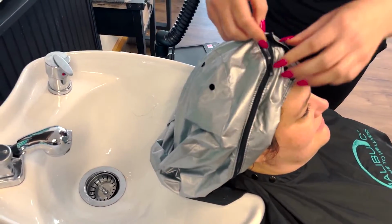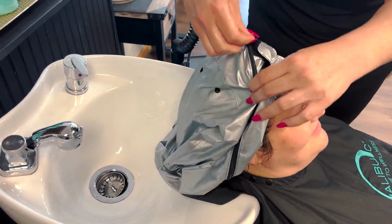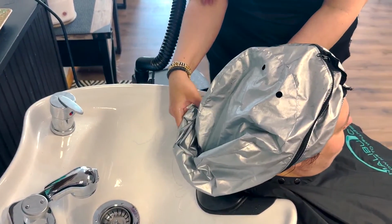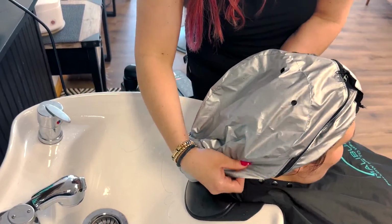This is so cool. Isn't this awesome? My clients love this part of the service, and I love the way it makes my clients' hair feel, and also the shine that it gives to the hair as well.